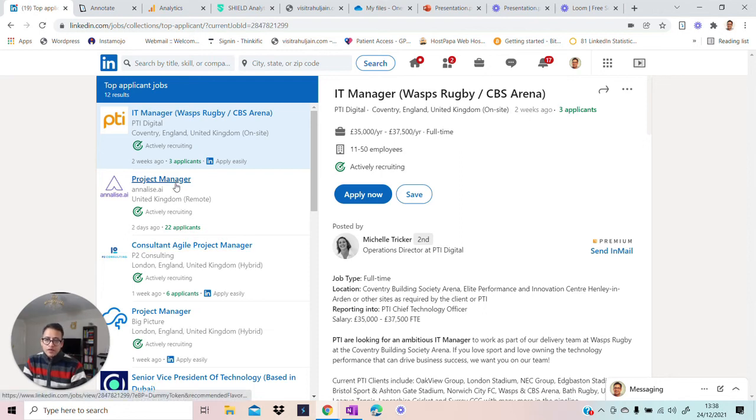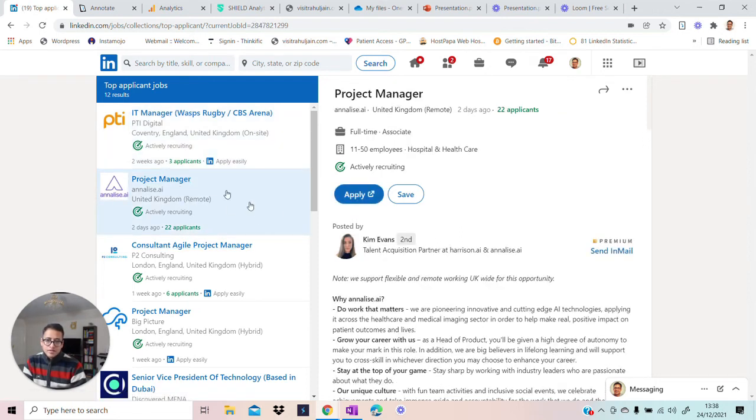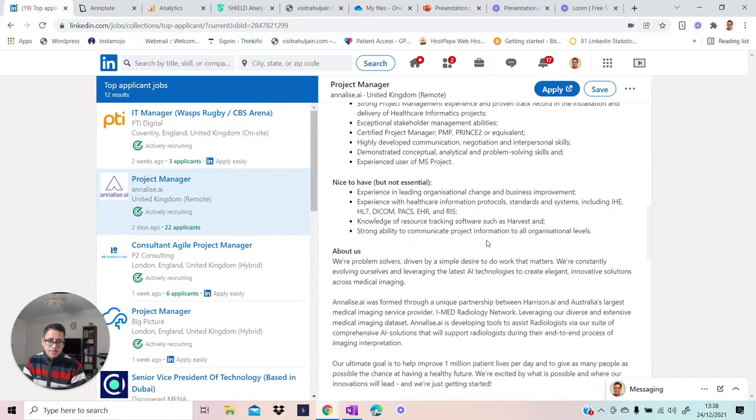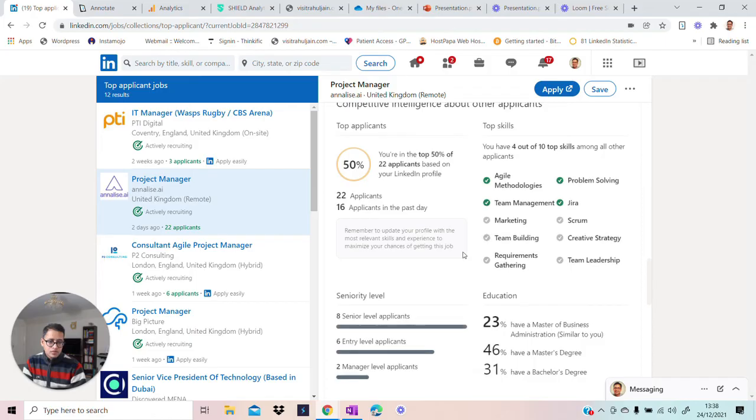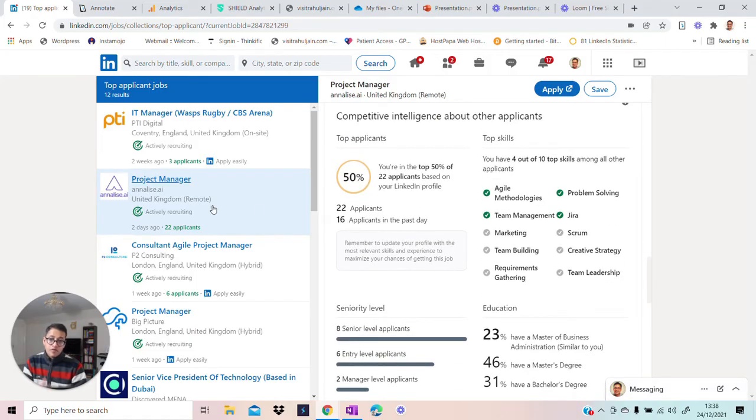For example, if I click on one of these here, let's say a project manager job, it is telling you that if you just come down here, you will see that for this job particularly, you're in the top 50% of 22 applicants that have applied. I shouldn't delay further and should just get on and apply for this job. And 4 of the skills I have put on my LinkedIn profile are in the top 10 skills that other candidates have. So potentially I have a better chance to get through this job, at least get an interview call or something.